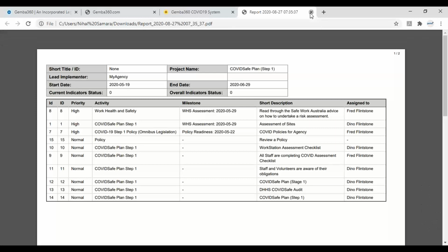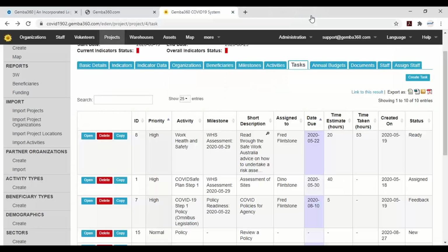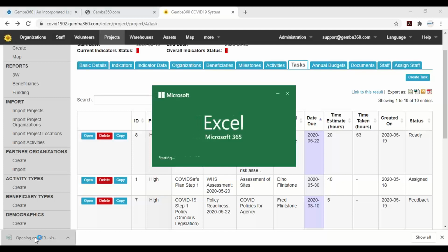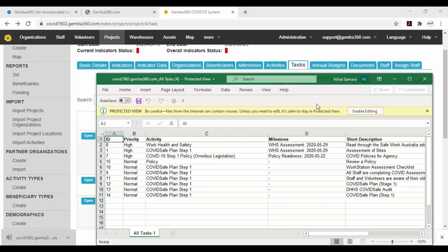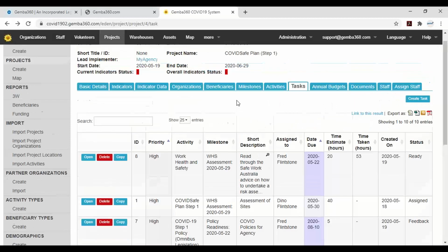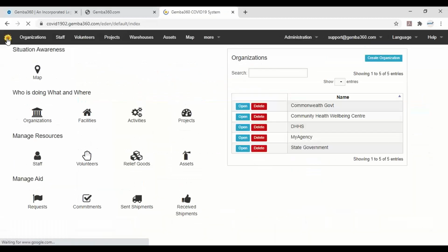Now, you may not like to use PDF. You might want to look at it in Excel. Well, you've got the option here of Excel. And here it is here. And what it does is opens it up into Excel. I'm doing this all live for you as well. And so your monitoring becomes something very, very straightforward to actually use. So you can see how you can actually use this very, very quickly.